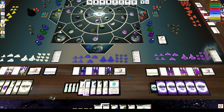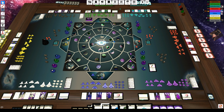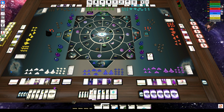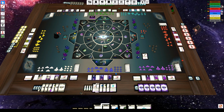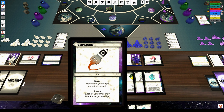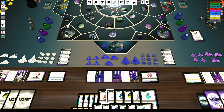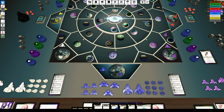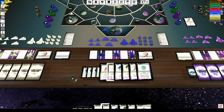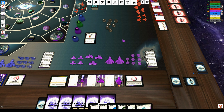Okay. I have a couple other questions. Can you go into another area that somebody else occupies without battling them? Yes, you don't actually have to do combat if you don't want to. There's no penalty to you if you go in that space, except the fact that they might attack you back on the next turn if they have an opportunity to. Okay.